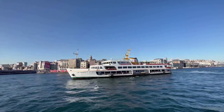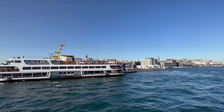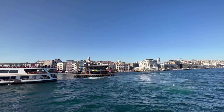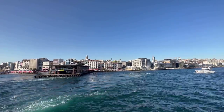Galata Tower was built in 528 by the Byzantine Emperor Anastasius as the Lighthouse Tower. The tower, which was heavily damaged in the Fourth Crusade in 1204, was restored in 1348 by the Genoese using masonry stones, in addition to the Galata walls, under the name of the Tower of Christ. It was also the tallest building in the city at that time.